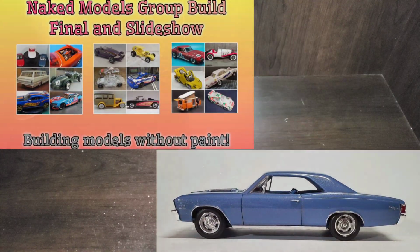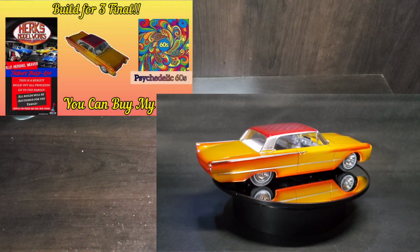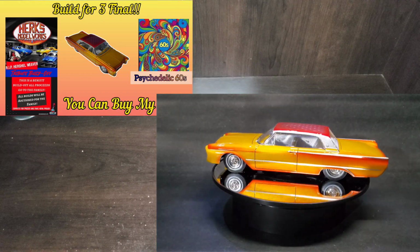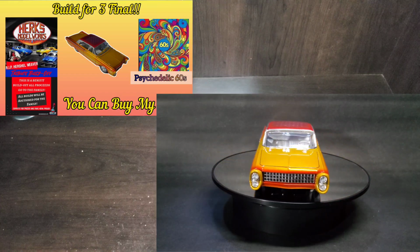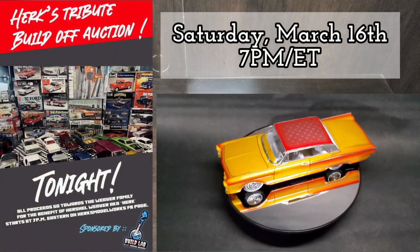But we had the Naked Models group build, 67 Chevelle, again for my group build. Wrapped that up at the end of February, along with the small scale group build. We did the Revell Continental. And then we had the build for 3, which again was for the Psychedelic 60s group build, Facebook build off, and for a benefit auction, and that is for the Herschel Weaver benefit auction, going towards his family. Again, we had lost him to cancer.